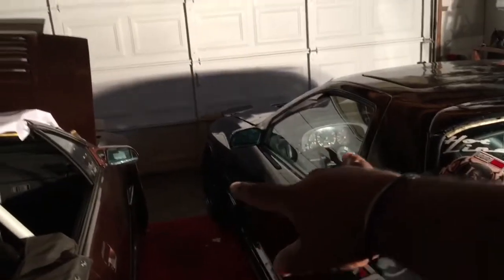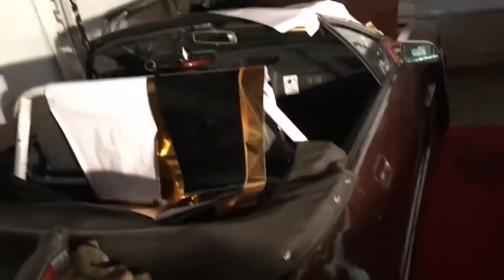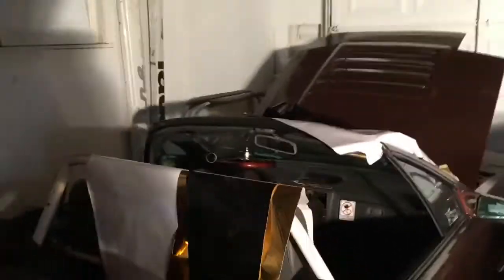This car will be out at Winter Jam, so if you do see these two cars together, you know I'm here. Say hi. You'll see the rest of the crew and myself hanging out. We'll try to have a pretty good setup.